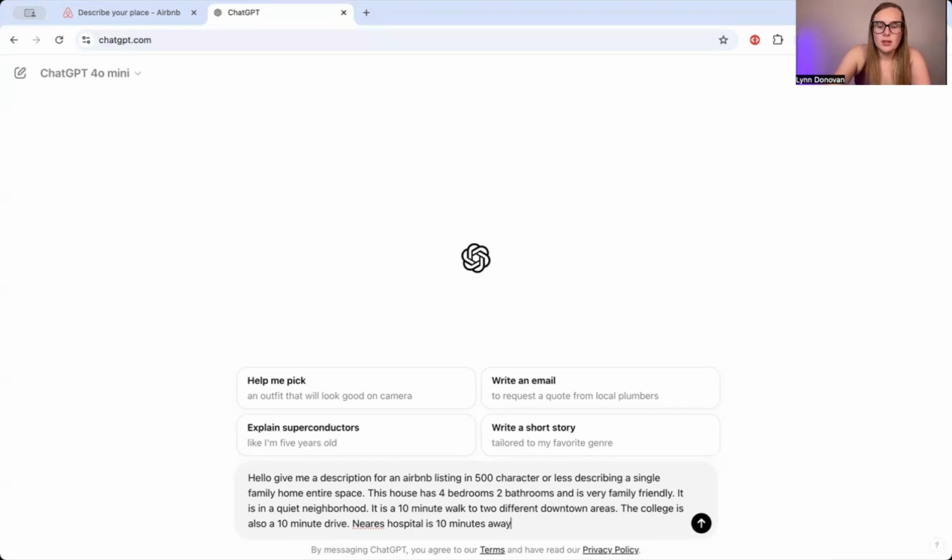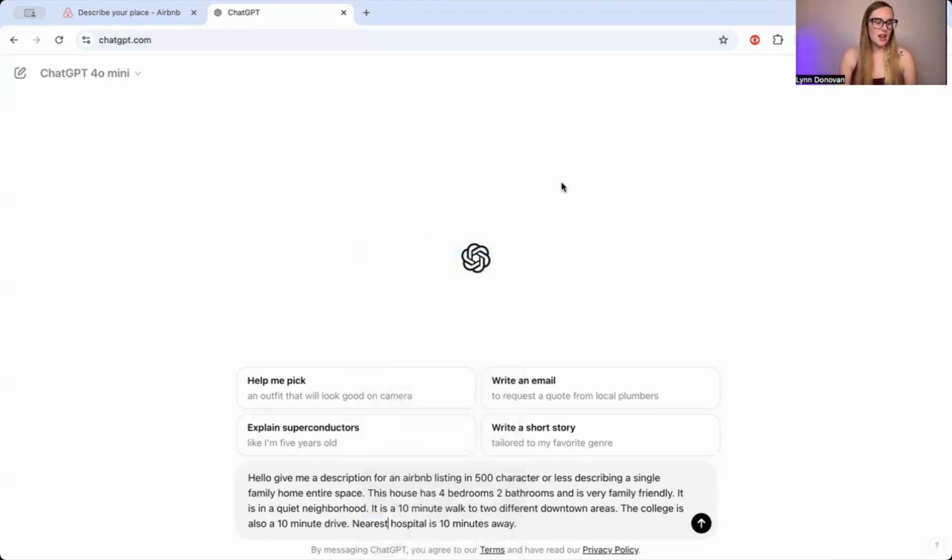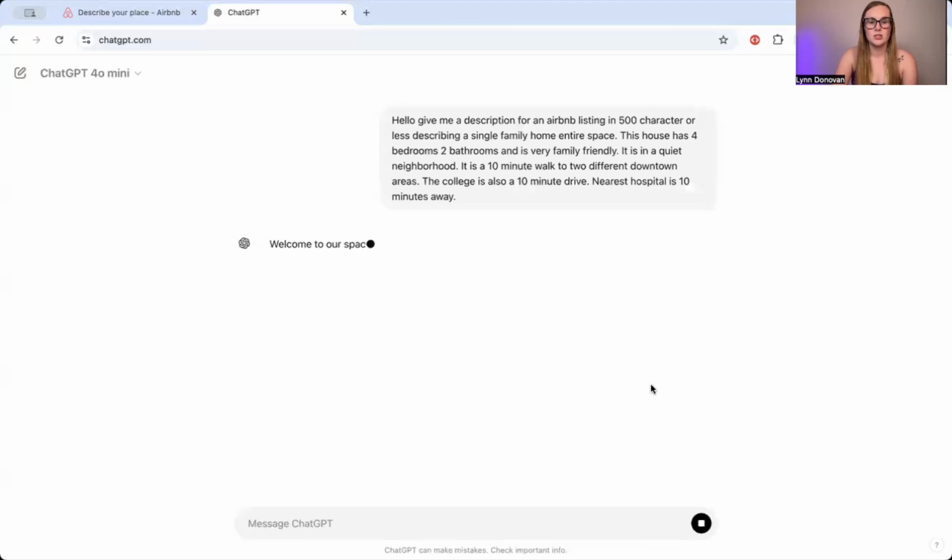And the point of doing this is you really got to think of where your house is, right? I'm saying nearest hospital for privacy purposes, but if you know the name of the hospital, put the name of the hospital. If you know the name of the college, put the name of the college, right? 10 minutes from Harvard. You want to be as descriptive as possible and just make sure you're telling AI to do it in those characters or less.